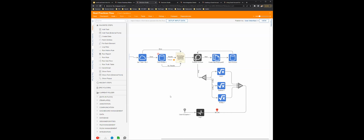Another thing that I see a lot is the inappropriate use of branch and merge steps. So in this kind of example, I've seen where, because it's a branch and merge, there's an idea that, because we're doing them all at the same time, it should make the process run a little bit faster. That's not the case.